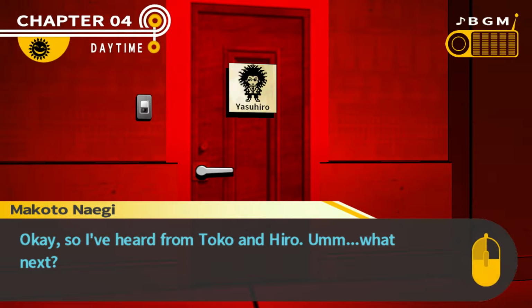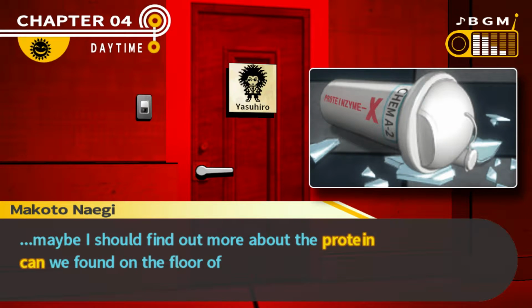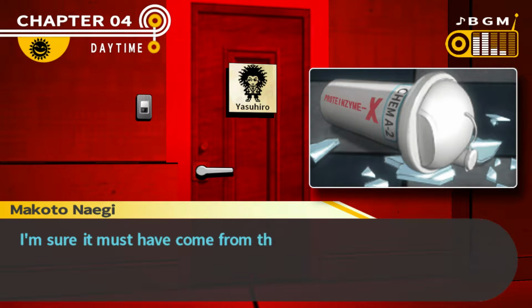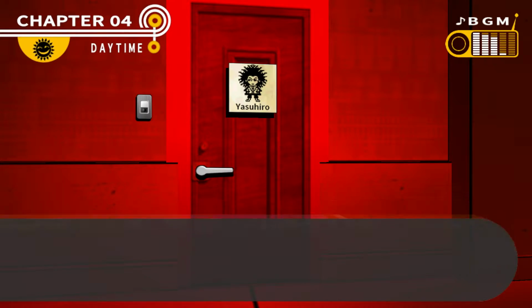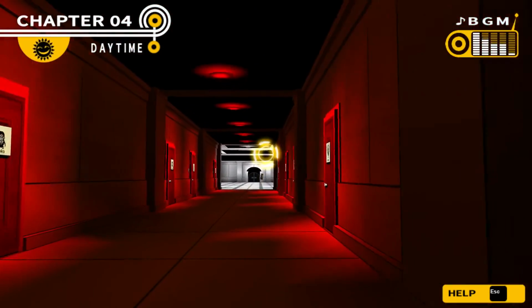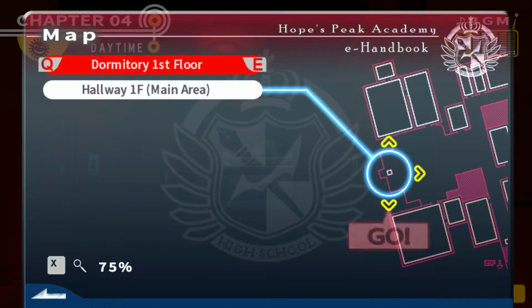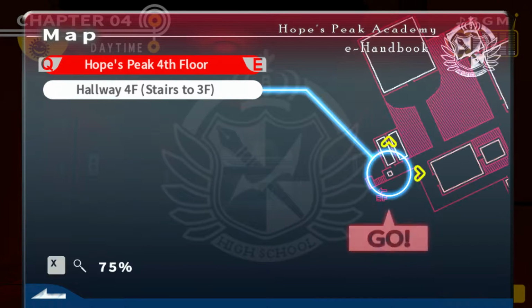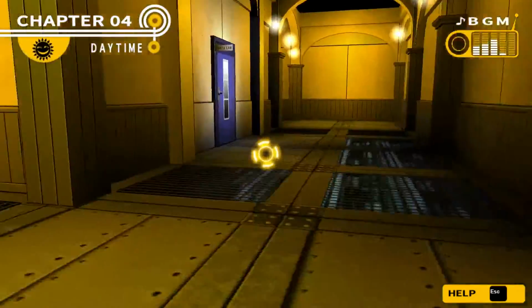Okay, so I've heard from Hiro. What's next? I'll definitely have to look at the actual crime scene again, but on top of that, maybe I should find out more about the protein can we found on the floor of the rec room. I'm sure it must have come from the chem lab. The chem lab. So, where should I start? To the chem lab! That's going to be a long walk. Let me just use my map. At this point, just use your map. It's a lot quicker.